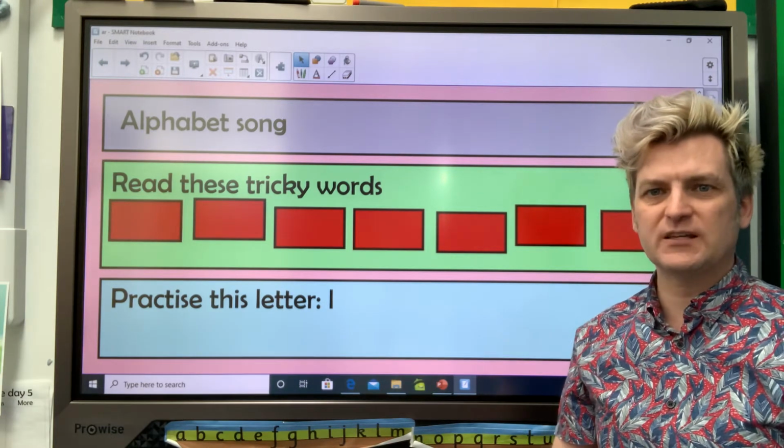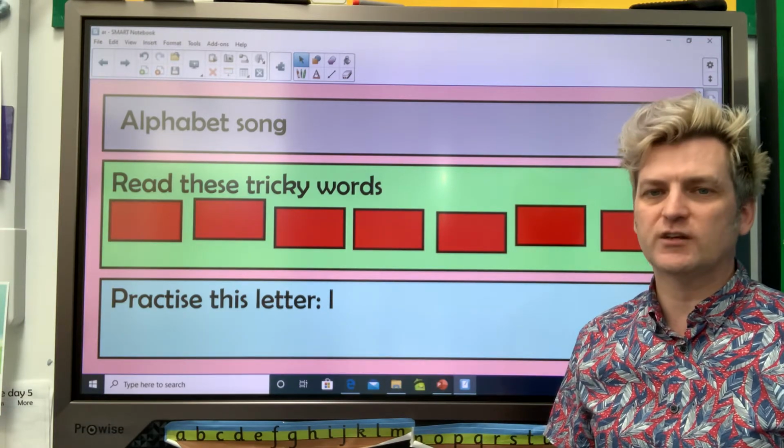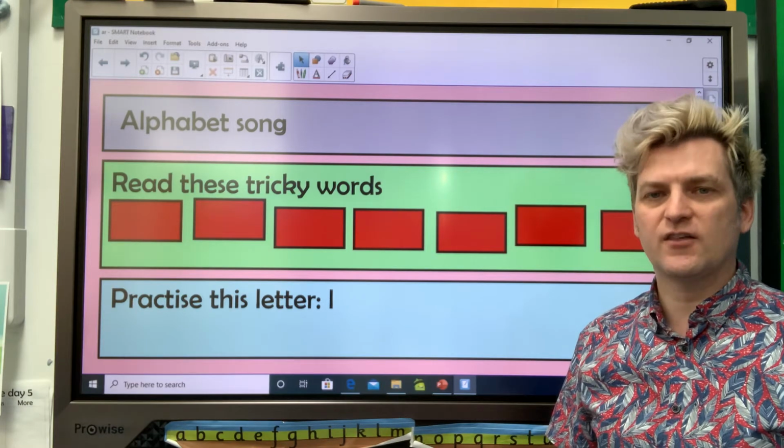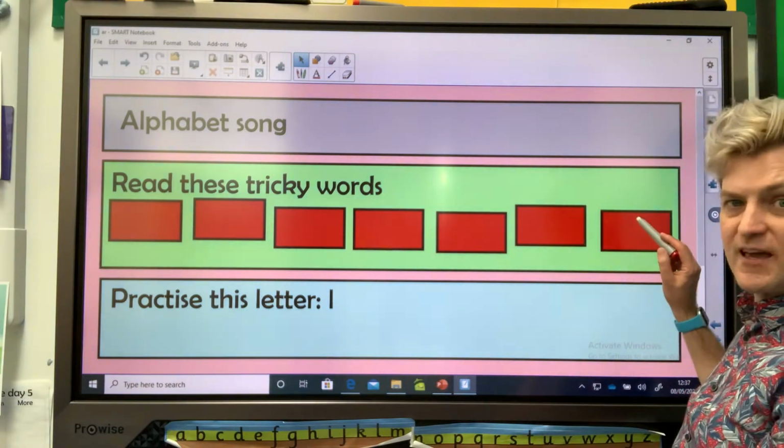Okay, well done everybody. Our next job here in the green, it says that we're going to be reading some of our tricky words. So I need you to help me. I'll give you a count of 3 and then you tell me what the word is. Are you ready? Here we are. We'll start at this end today.